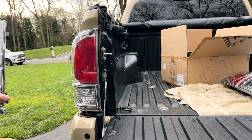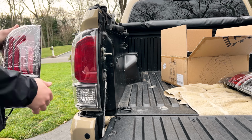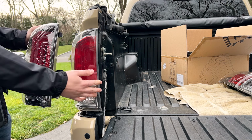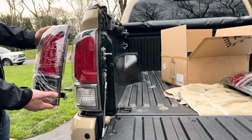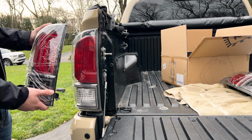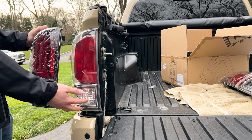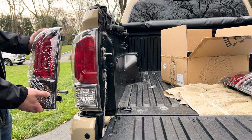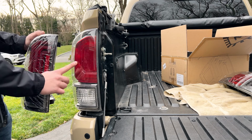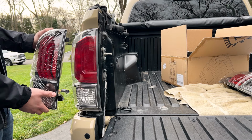Hello everyone, so this is the installation of the Mizo Customs Morimoto XB LED taillights on my 2020 Toyota Tacoma. So this is a comparison here. These are the stock taillights. Obviously these are the Mizo Customs. The Mizo Customs have a sequential feature with very bright reverse lights compared to stock. The stocks are incandescent and these reverse lights are LED. Also, the other 2 bulbs for the brake light and then the rest of the DRL here is incandescent, while all the Mizo Customs is LED.